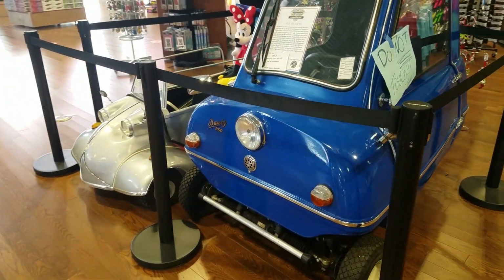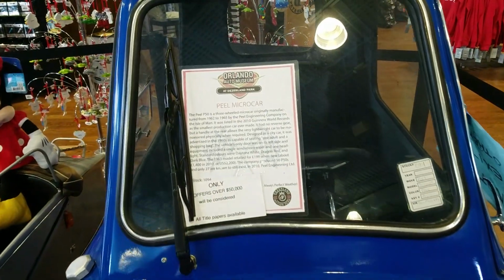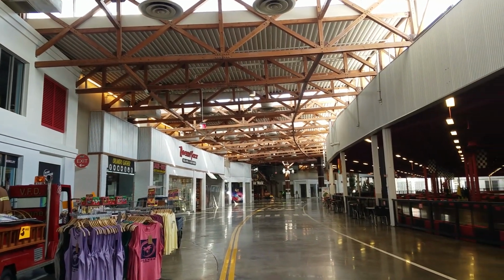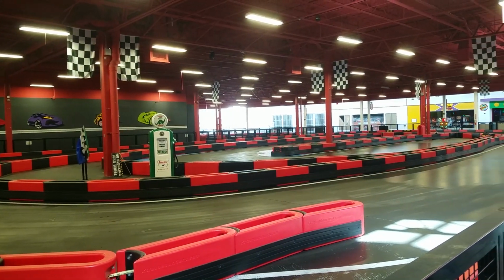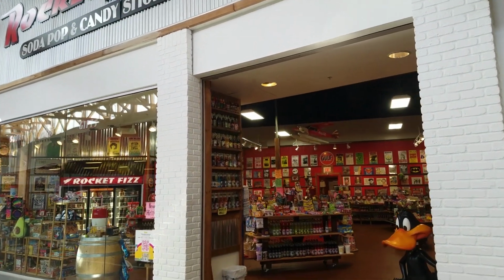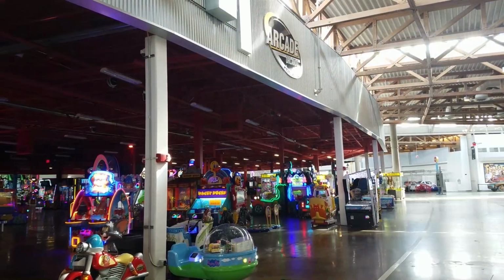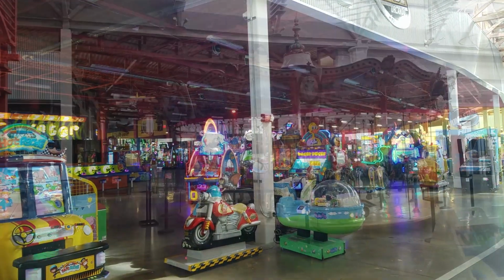Now, this mall is now owned by Michael Dezer, and he's a real estate developer and car collector. And as you go out of the gift shop and into the mall, you'll start to see a lot of things are different. And most of it's free. Yeah. This is a go-kart track. Now, you can get into the mall and you can see all of these sites, including the soda pop and candy shop. There's a bowling alley. Arcade. There's a James Bond 007 museum. Yeah. There's the arcade. Bring the kids down there when it's raining.